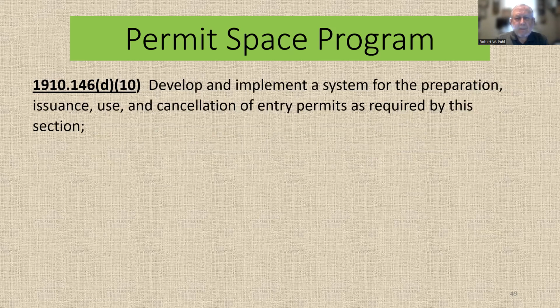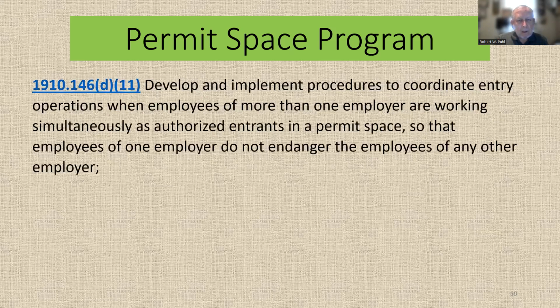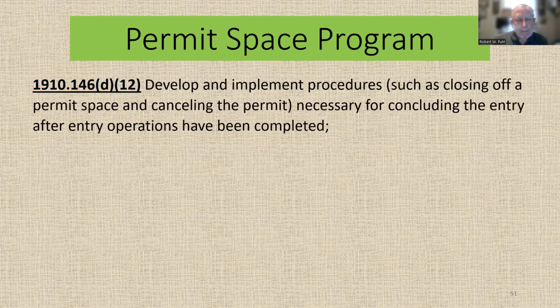Develop and implement a system for the preparation, issuance, use, and cancellation of entry permits as required by this section. So you've got to have a system for all this stuff. Develop and implement procedures to coordinate entry operations when employees of more than one employer are working simultaneously as authorized entrants in a permit space, so that employees of one employer do not endanger the employees of any other employer. This could happen, and when it happens, you've got to communicate. Develop and implement procedures such as closing off a permit space and canceling the permit necessary for conducting the entry after entry operations have been completed. You've got to have a procedure for that.